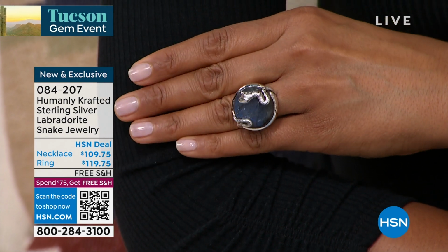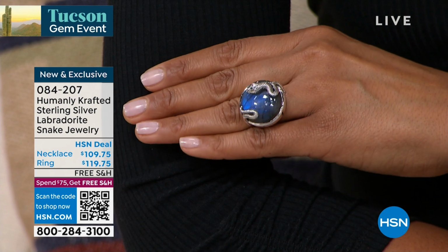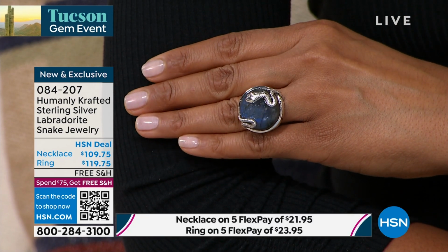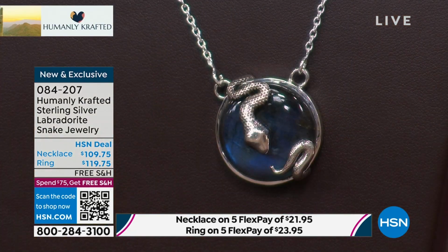Now look how beautiful the Labradorite is when she moves it around. Victoria's hand is just sparkling with that ring that just is a statement piece. It really is. The ring is available in 5 through 12. Again, we're showing you, when we say these are artisans that are truly cutting these stones and making these pieces in very small batches, 143 pieces, that's between the ring in all sizes and the matching pendant. That's very, very limited. When they're gone, that's it too. We're not gonna repeat these.